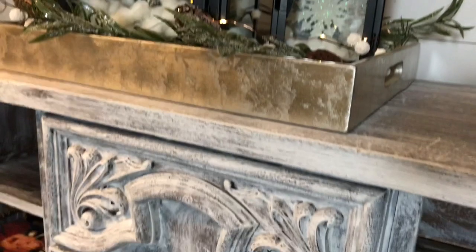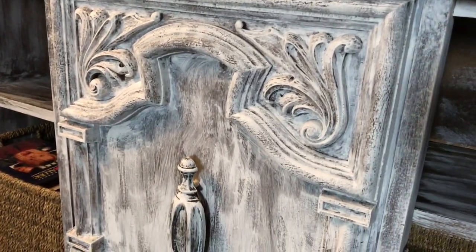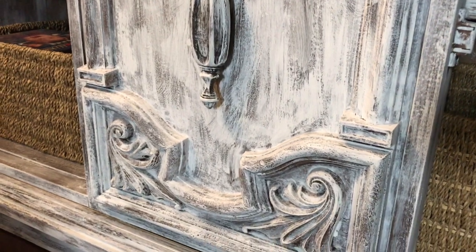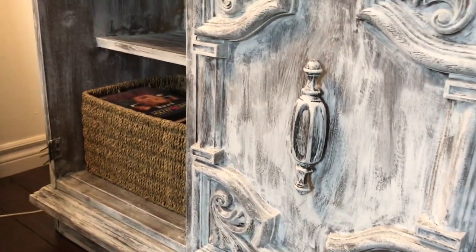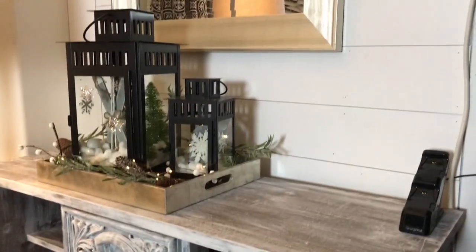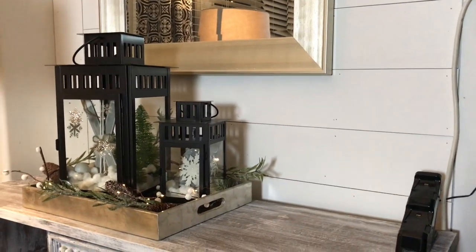I'm hoping that's a sign that I will find the doors and I can paint those up. So in the meantime, I just found a couple of matching baskets and popped them in there. One of them is full of some of Izzy's game console components. The other one has very important stuff, Christmas movies.